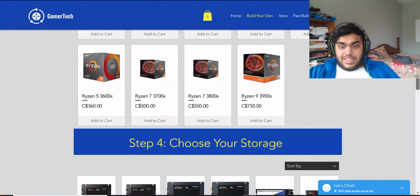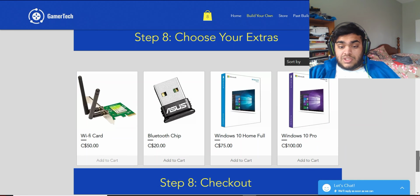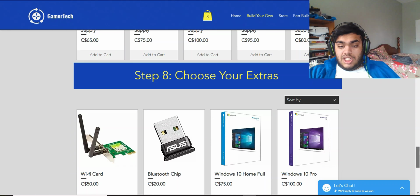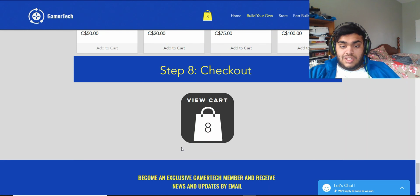Here you go. And you're gonna need your extras. You're gonna need a Wi-Fi card. I'm gonna put it in, but I don't need Windows. I personally don't. I got a bootable disk for both Windows and Linux.